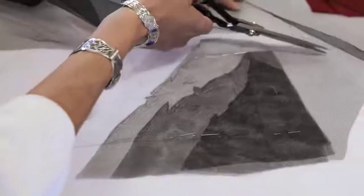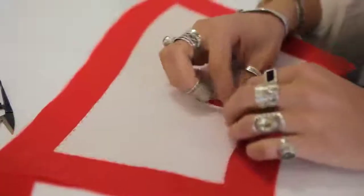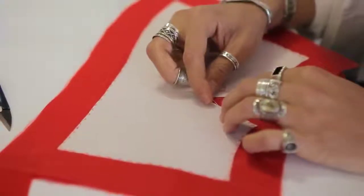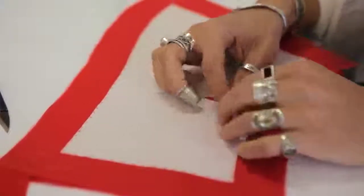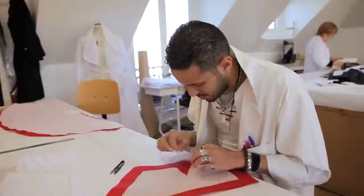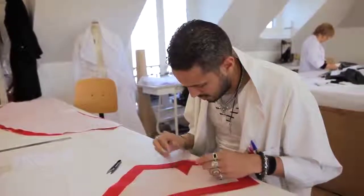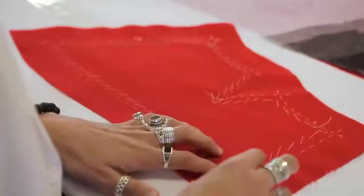Meanwhile, the triple organza interfacing for the basque is being catch-stitched to the silk thigh. Catch-stitching is commonly used in the tailoring atelier to sew interfacing to fabric and keep it slightly apart from the seams. When the interfacing is cut flush to the stitching, it won't create any extra seam bulk.